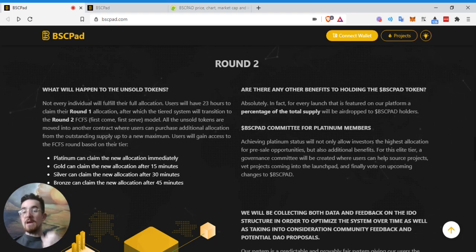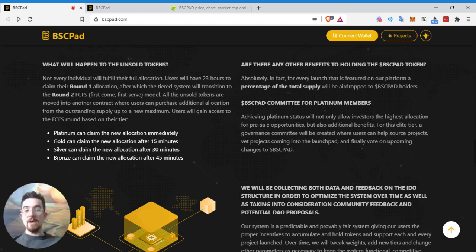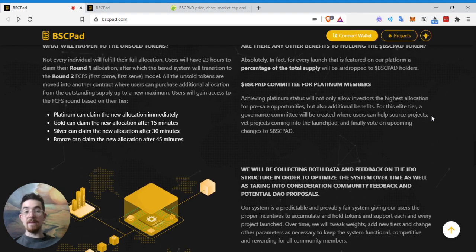Users can gain access to the FCFS, the first come, first serve round, on the basis of that tier list. So if you're in bronze, you can claim the new allocation after 45 minutes, silver 30 minutes, gold 15, and platinum can do this immediately. And then there are benefits with holding the token. Every launchpad, a percentage of the total supply will be airdropped to the BSC holders. That's pretty awesome. I really like how they have this set up, guys.